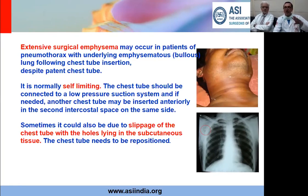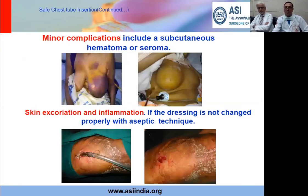We usually do not recommend reinserting the same chest tube, because the outside portion of the chest tube is unsterile. The other reason could be that there is a blockage in the tube, or there is too much air being leaked from inside and one tube is not enough, in which case you should go for a second tube, which could be in the second or third intercostal space, mid-clavicular line.